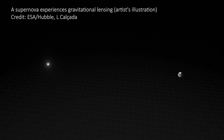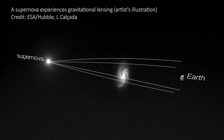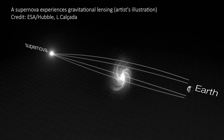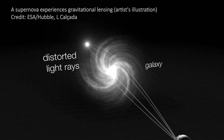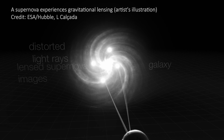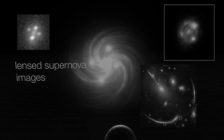Another thing that I'm quite excited about is using supernovae in a completely different way, which is through the phenomenon of strong lensing, which is similar to how optical lensing happens, but lensing by a massive gravitational object. The difference in the arrival time of the different images is characteristic of the expansion of the universe.